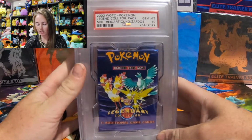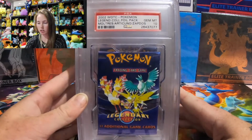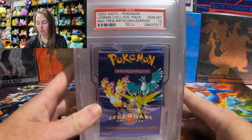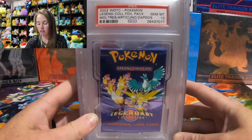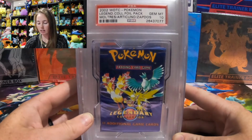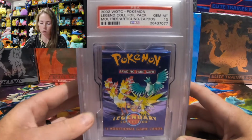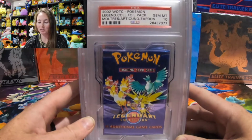These were part of a big deal that I purchased around 3 years ago. I purchased this collection, a base set collection, a first edition jungle collection, and first edition fossil set as well. So I have those in my possession as well. So these are part of a big collection, which is awesome.